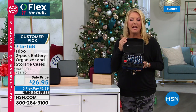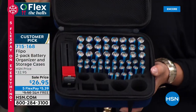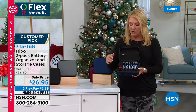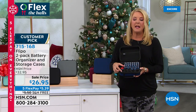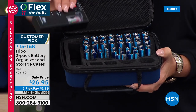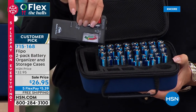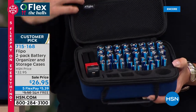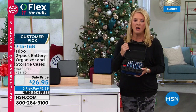Well, that's kind of the beginning of a story of our Flippo. This is actually a two-pack, okay? Now, what you also get is not only a place to store all your batteries, but you're going to be able to get a little meter that's going to tell you very, very quickly if your battery is working, if it's good, if it's dead. So no longer do you go for a remote battery, and guess what? It's dead, so you can't run your remote on your television.